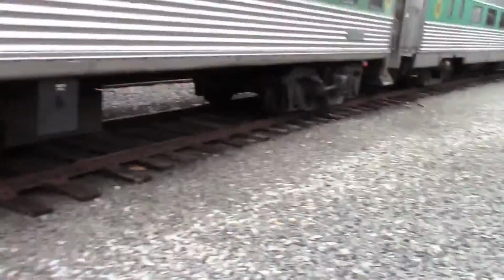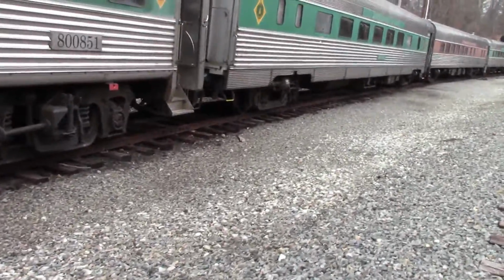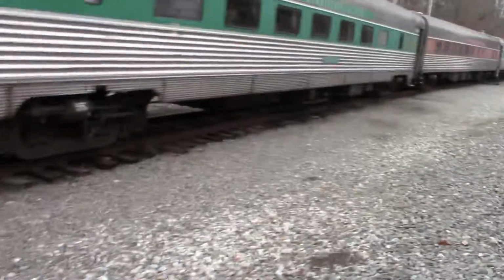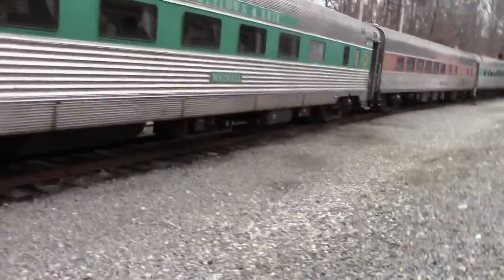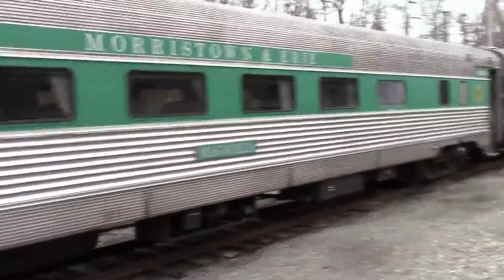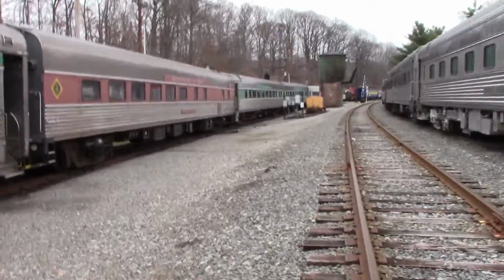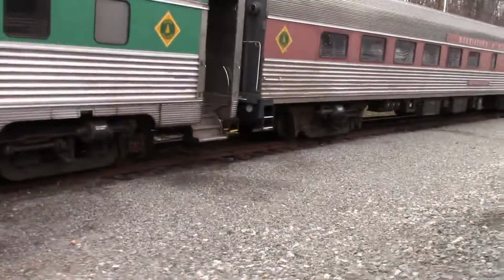Hopefully these cars will be used for the museum excursions, possibly in the spring of this year, so they can run with the Jersey Coast and our Comet 1 coaches on the museum fleet. Like I said, these are very welcome cars. I'm happy to see these cars back in New Jersey since Maine Eastern unfortunately went out of business a couple months ago. Let me think. December 31st. Yep, that's right.